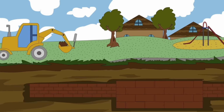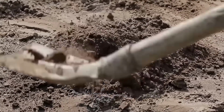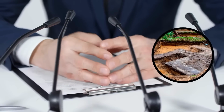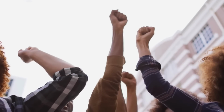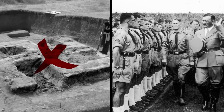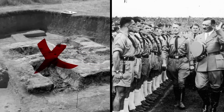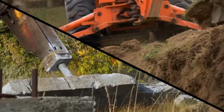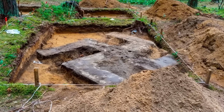had forgotten was there. Right after the discovery was made, there were calls to preserve the huge concrete swastika for historical purposes, but this was followed by a huge uproar from the locals, who said they didn't need a massive concrete hate symbol to remind them of their past. And so, jackhammers and bulldozers came and destroyed the swastika once and for all.